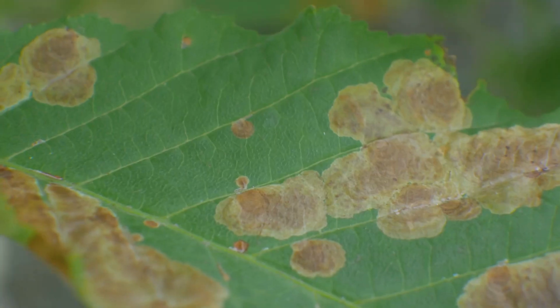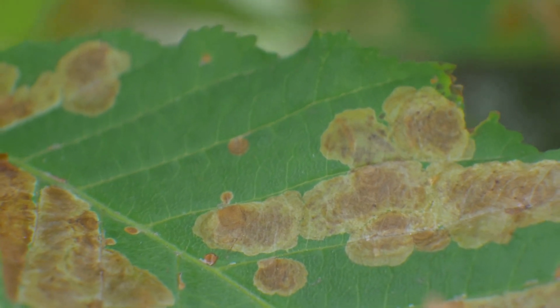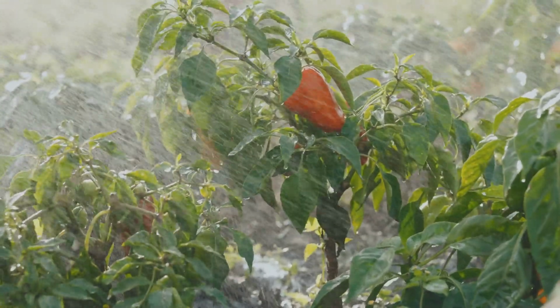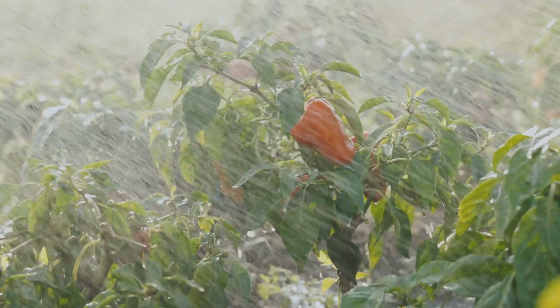Bacterial spot is a common bacterial disease that affects peppers, causing dark, water-soaked spots on leaves, stems, and fruits. As the disease progresses, the spots may enlarge, merge, and develop a yellow halo. Bacterial spot thrives in warm, humid conditions and is often spread by splashing water or infected plant debris.